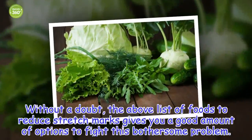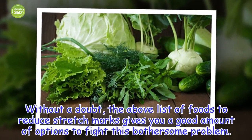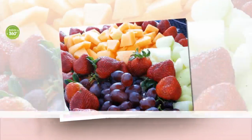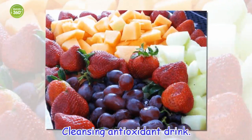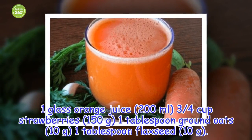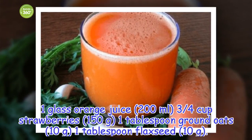Without a doubt, the above list of foods to reduce stretch marks gives you a good amount of options to fight this bothersome problem. In addition to this, you can include the following drinks in your daily diet. Cleansing antioxidant drink. One glass orange juice, 200 milliliters, 3/4 cup strawberries, 150 grams, 1 tablespoon ground oats, 10 grams, 1 tablespoon flaxseed, 10 grams.